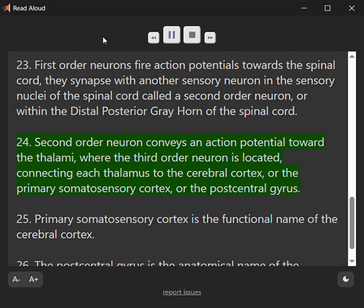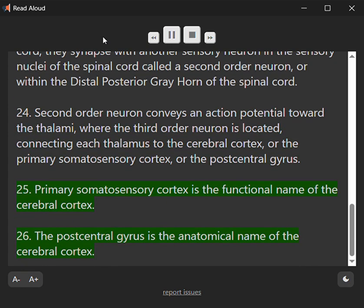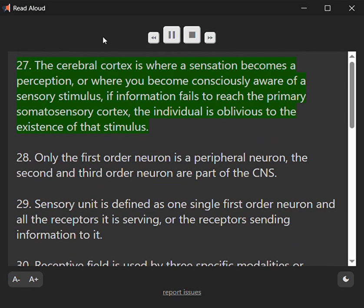The second-order neuron conveys an action potential toward the thalami, where the third-order neuron is located, connecting each thalamus to the cerebral cortex, the primary somatosensory cortex, or the postcentral gyrus. Primary somatosensory cortex is the functional name of the cerebral cortex, and postcentral gyrus is the anatomical name. The cerebral cortex is where a sensation becomes a perception, or where you become consciously aware of a sensory stimulus. If information fails to reach the primary somatosensory cortex, the individual is oblivious to the existence of that stimulus.